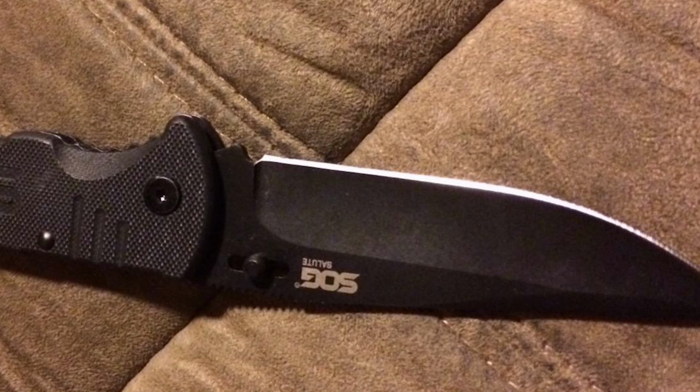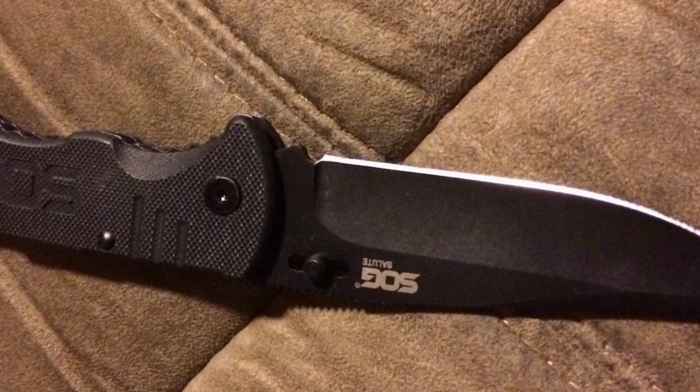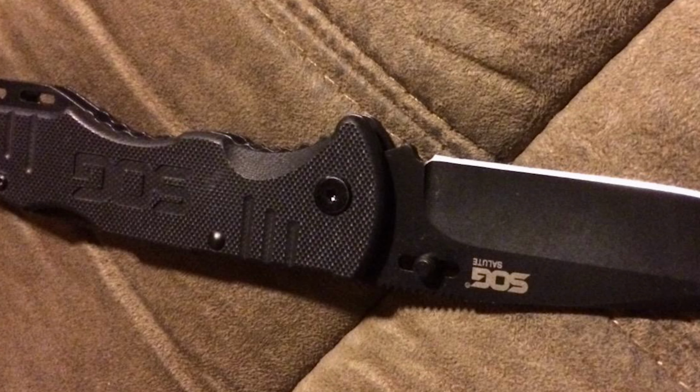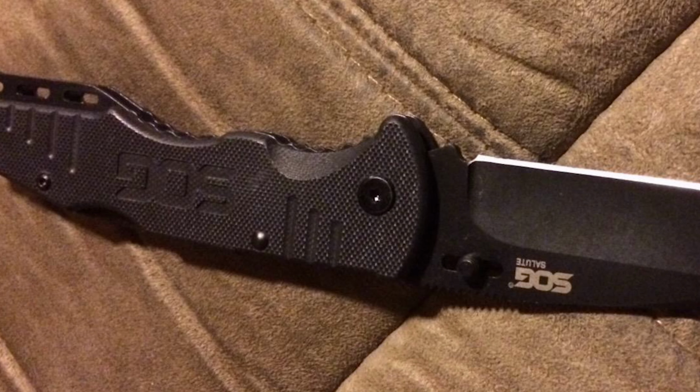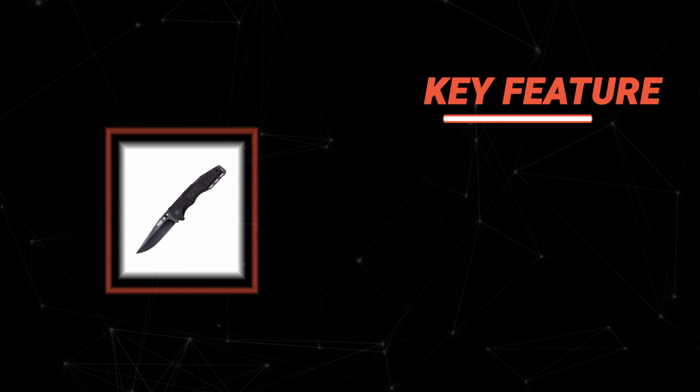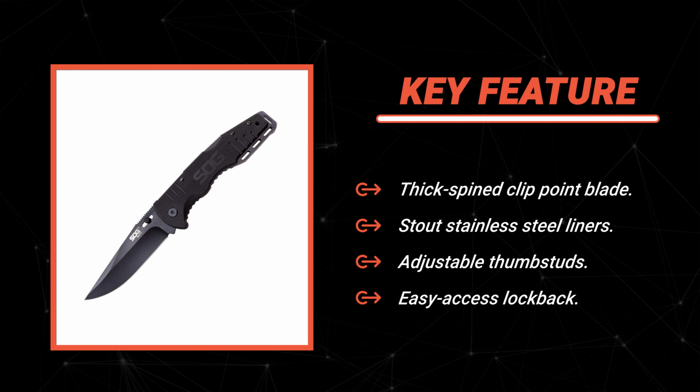This folding EDC knife has a stainless steel blade that's strong and tough. It's got a machine G10 handle with full-length steel liners that makes it easy to hold. The pocket clip is sturdy and heavy so that it won't move out of place.